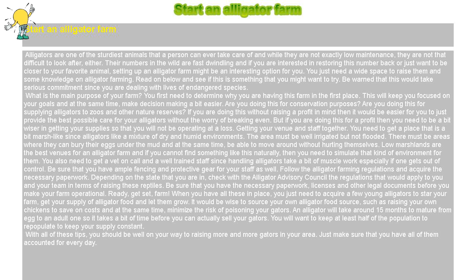You just need a wide space to raise them and some knowledge on alligator farming. Read on below and see if this is something that you might want to try. Be warned that this would take serious commitment since you are dealing with lives of endangered species.